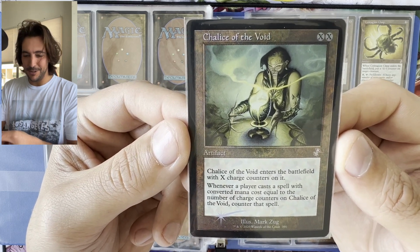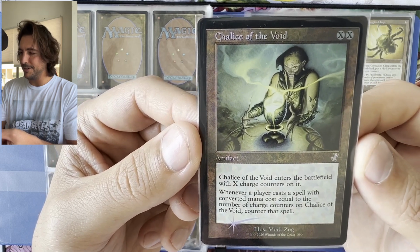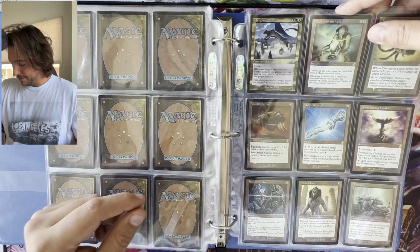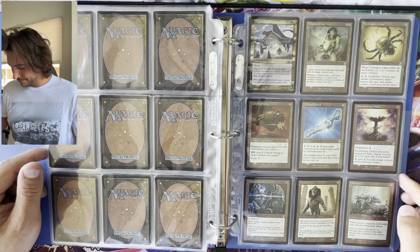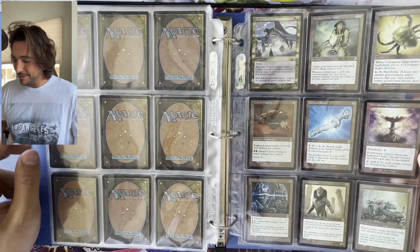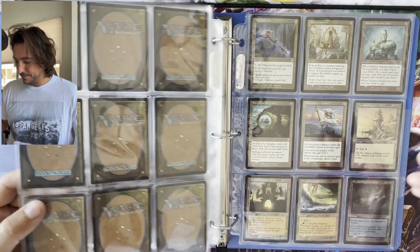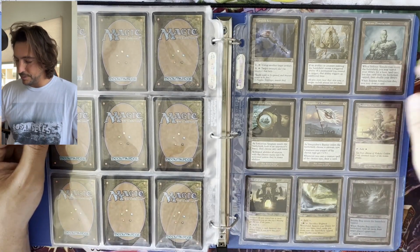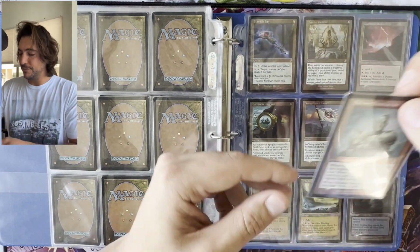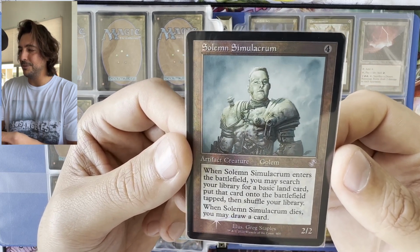Chalice of the Void is also one of the most expensive foils. It's the 3rd most expensive at $200. Beautiful card that sees play in a lot of formats. I just love the old bordered foiling. Obviously, they haven't replicated the same art that you saw in the old bordered foils, which I go over pretty often. They're still beautiful, but not quite the same thing.